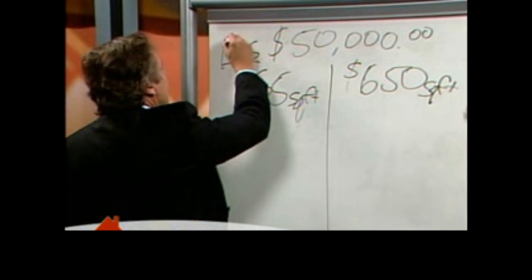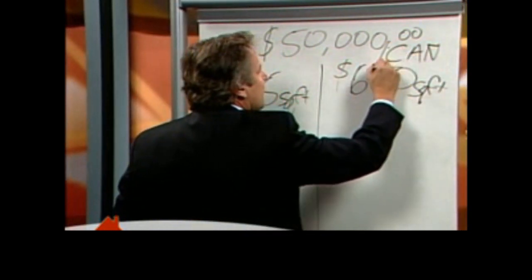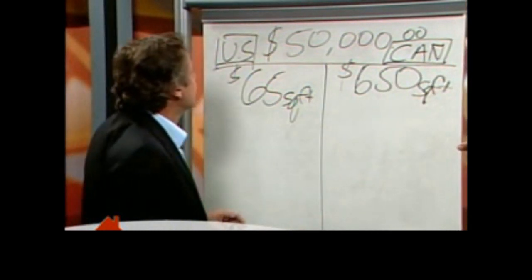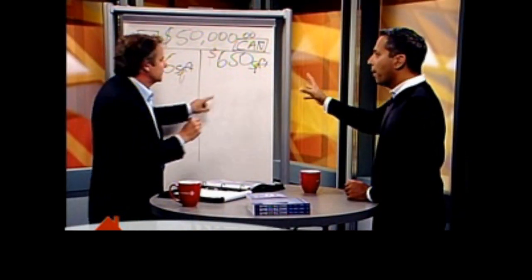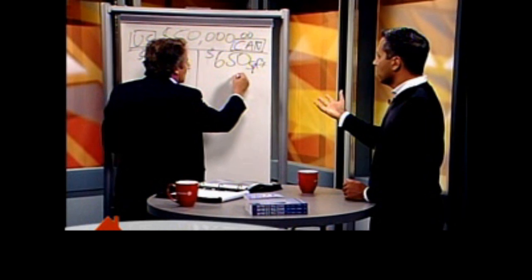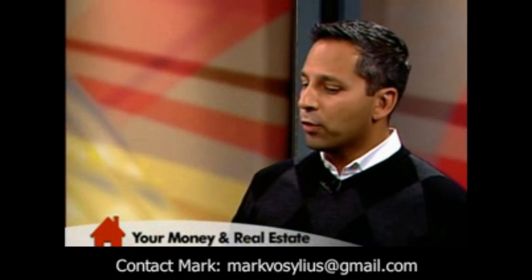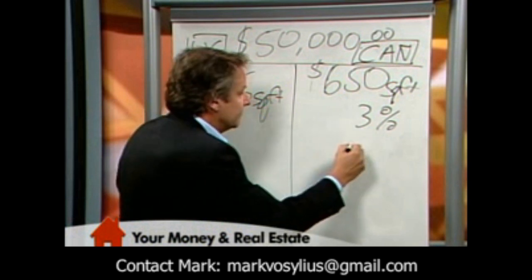So back to the example, here's what you've got. Here in Toronto, and over here is the U.S. If you were to look at Canada right now, you'd be looking at the costs to maintain your property, probably about 1 to 3% of your cash flow. And in terms of cash flow, right now the average cash flow in Toronto is anywhere from 0 to 4% net. There's nothing wrong with that.